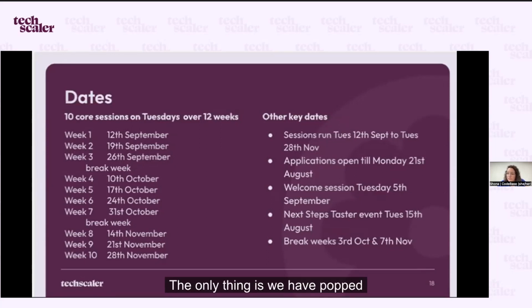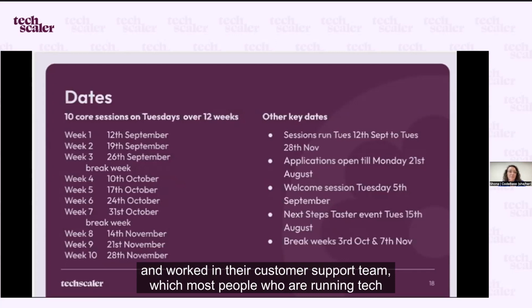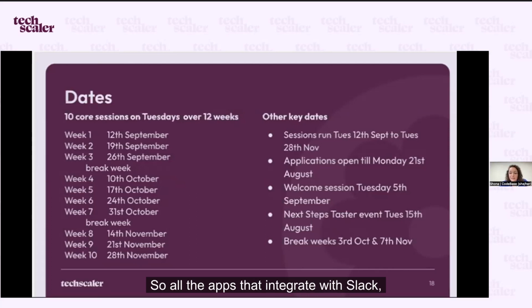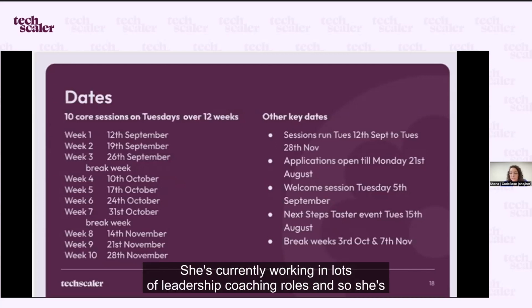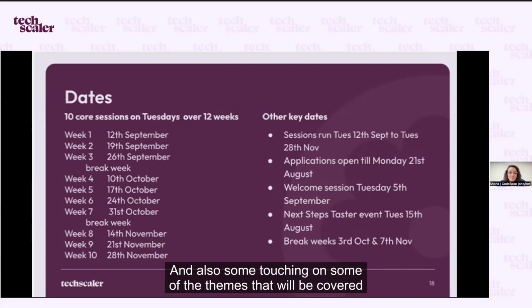I have no more open questions. The only thing is we have popped in the link to the event that Claire mentioned on the 15th of August. We have someone who spent 8 years at Slack. She joined very early stage Slack in 2014 and worked in their customer support team, which most people who are running tech businesses will know is the place that you learn the most about how customers interact with your product. She ended her career at Slack as the director for the Slack app directory, so all the apps that integrate with Slack, that was Amy's role, managing that for the business. She's running our first session, week 1, and she's currently working in lots of leadership coaching roles. She's going to cover her stories from that crazy growth period at Slack, things that they've learned, things that didn't work that you may not know about, and also touch on some of the themes that will be covered in the first week, with some taster session bits.